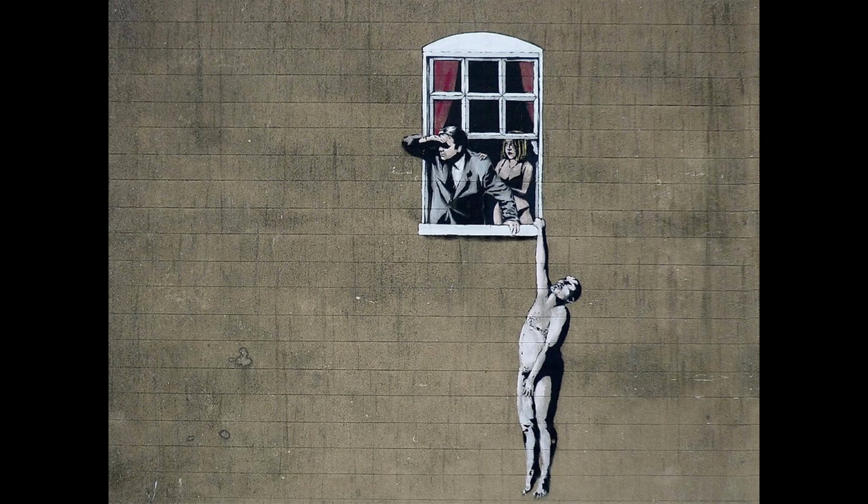Moving on to the street art movement, Banksy is the most prominent artist with his humorous and many times political commentary on street walls, not only in London or Britain but all over the world.